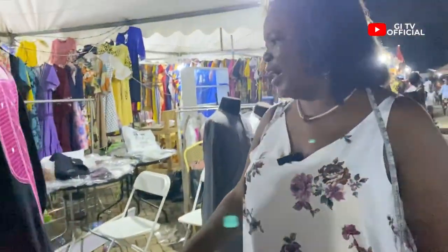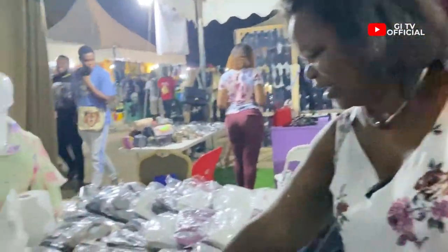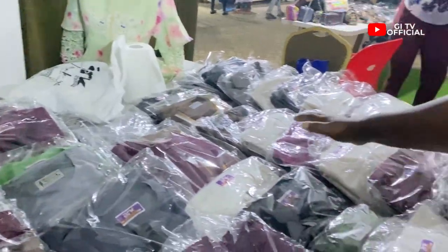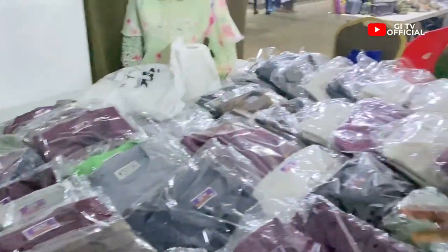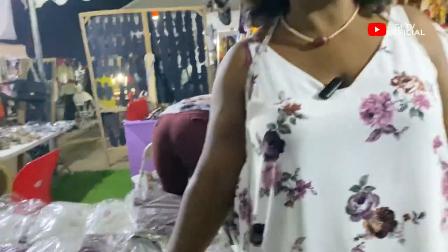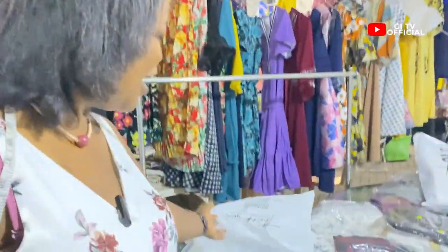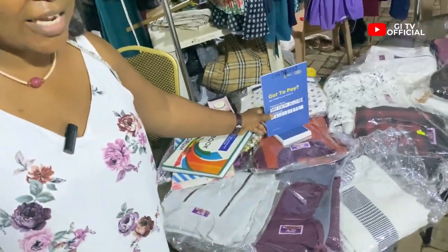Then we have the kaftan. All the kaftans you see here are for men. We have very unique kaftans here for men. It's also going for a very cool price. This is all made by AK Clothing, Ameruta Clothing. Then we have for the ladies. For the ladies, we have the same kaftan here. All these are for ladies.